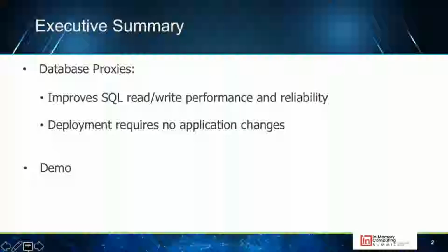So the agenda is as follows. We're going to go over the concept of a database proxy. Heimdall Data is one of them. And it's a new concept, but it's extremely powerful and very useful for the developer and the DBA. And afterwards, we'll go through a demo.